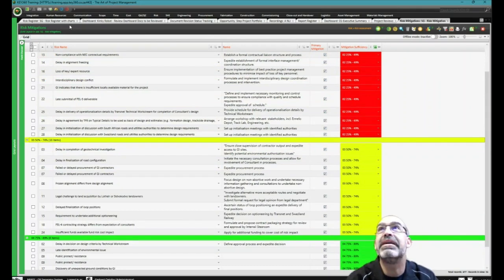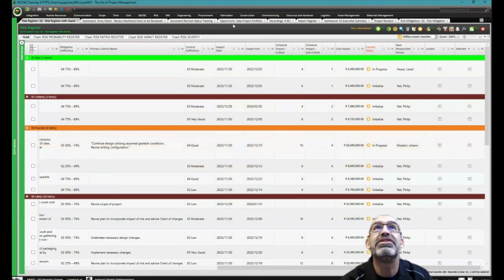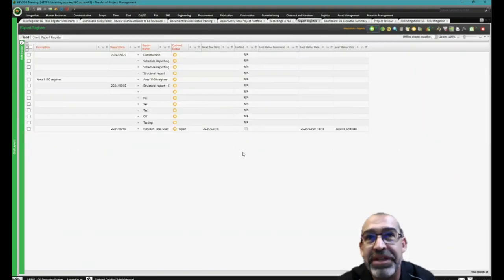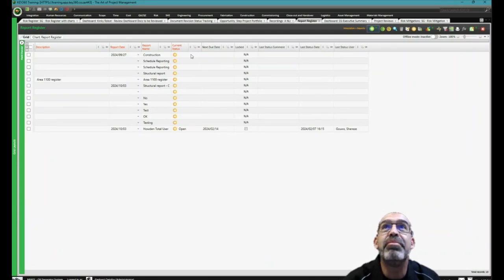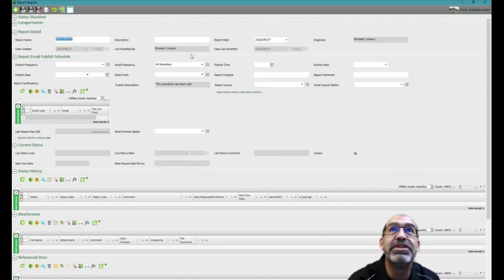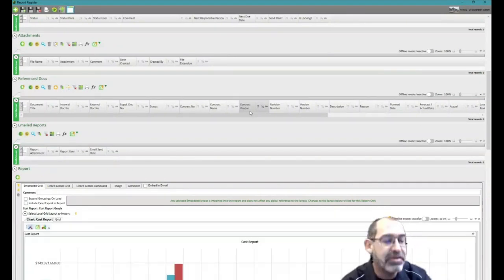Then looking back at the risk register, and I just quickly want to jump back into, sorry, I just want to quickly find this one. There you go. Looking at the report register, of course, there you go. So looking at the report register itself, I just quickly want to jump into the report quickly before we jump into questions. Just again, setting up a report inside KEY360 is so easy, so user-friendly.